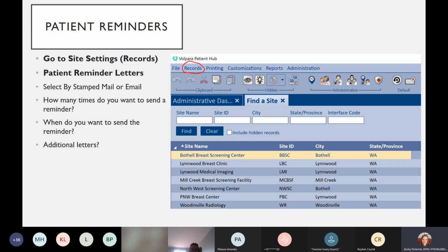So first off, let's look at how to set up the reminders. In my picture here, I've opened our Volpara Patient Hub page. You go to your records, I've circled it in red. You click on that records and it will give you a drop down and you choose the site settings, and you can see below all the site names.